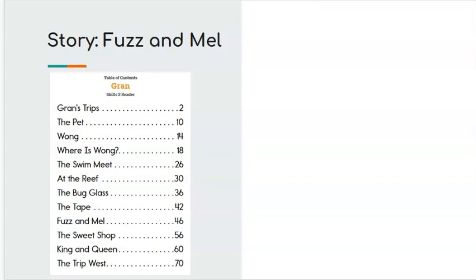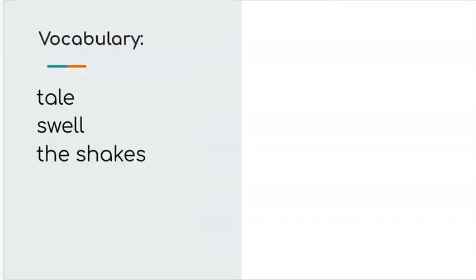Before we begin, let's look at some vocabulary. Here we have tale. A tale is another word for a story. And swell. A swell is another word for excellent. The shakes. The shakes is when someone can't control that they're shaking. If you can't help it, you would have the shakes.